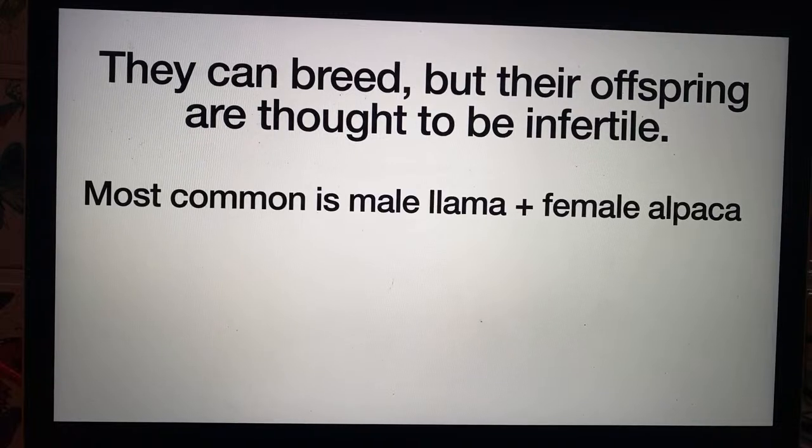mean. Can you guess what it's called if you get a male llama and a female alpaca? Yeah? What's the baby called if the male's a llama, the female's an alpaca? It's a alpaca. That's the most common one. But yeah, like I say, it doesn't really work. Like, you could get a alpaca, but probably the alpaca won't be able to have babies. Although apparently some farmers reckon that theirs can have babies.